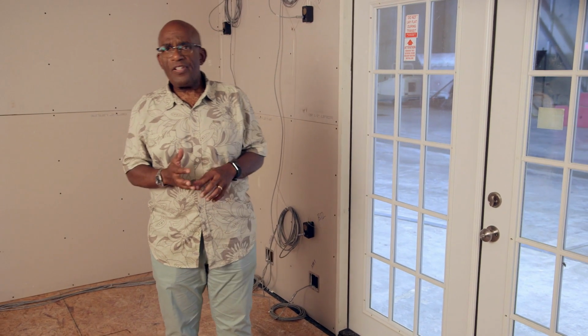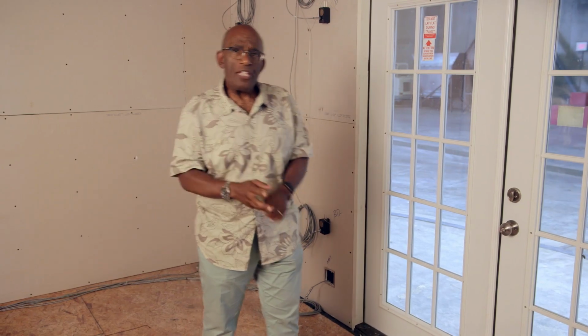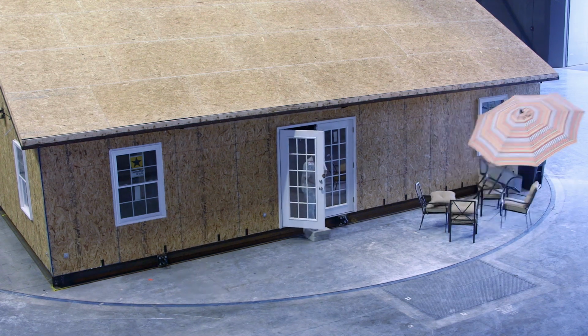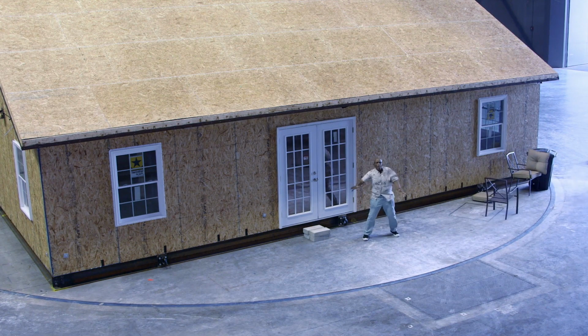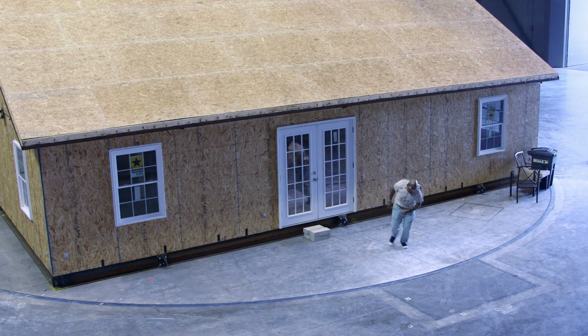Now, what's interesting is they're taking structural safety features off, like anchor bolts and hurricane straps, piece by piece, just to see how important they are. These winds are only at 60 miles per hour. They're going to crank them up even higher. I'm out of here, and so is this house.